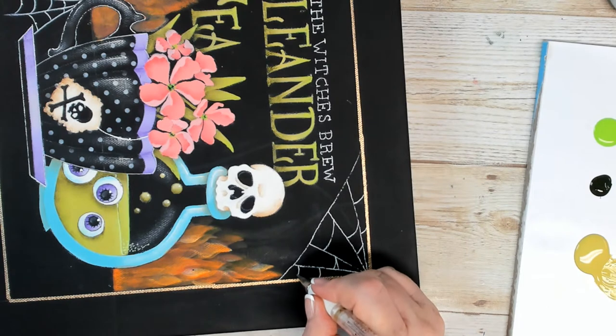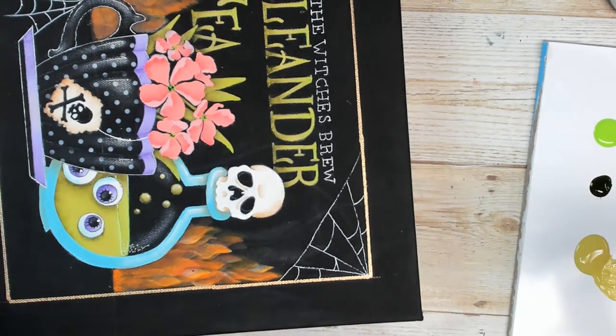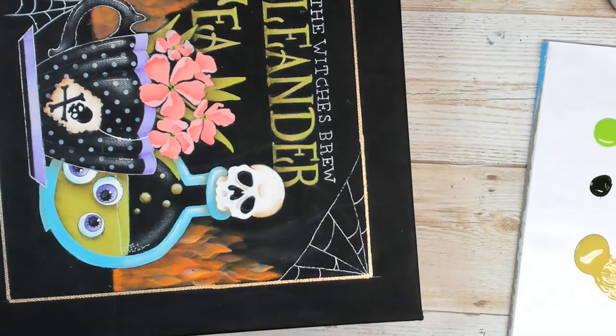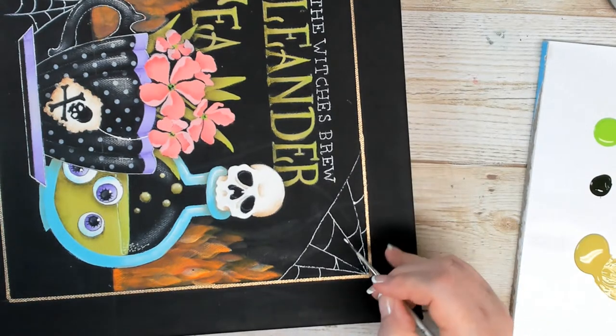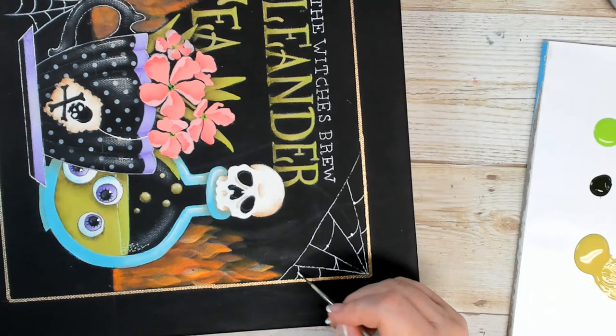I just think this is fun. And again, I'm going to take a little bit of warm white and get it out of the... Oh, jeez. And I like little dip dots of white. I just find it makes the web look a little more, I don't know, reflective.